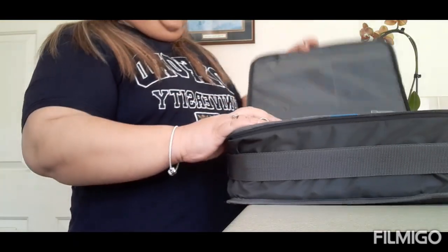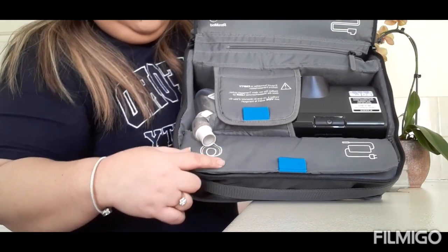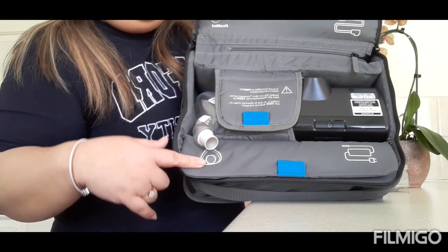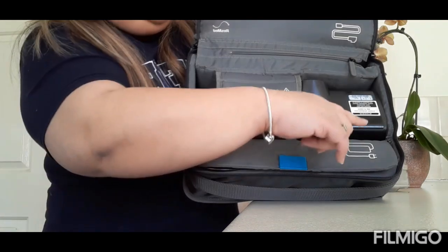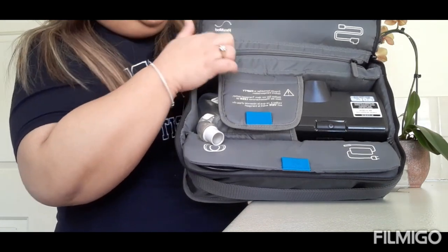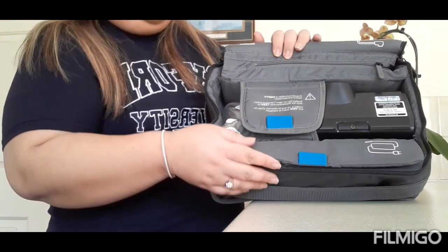you've got here, see that, guys? You can see in the bag. So you can see here, you've got this one, which is the mask. And then you've got the adapter for this one, and this is the black box. And then you've got here the tubing, right? So we're going to open it first, so at least you can see what I'm talking about.